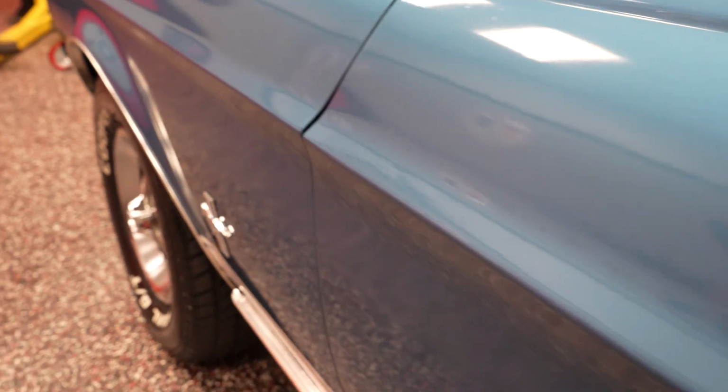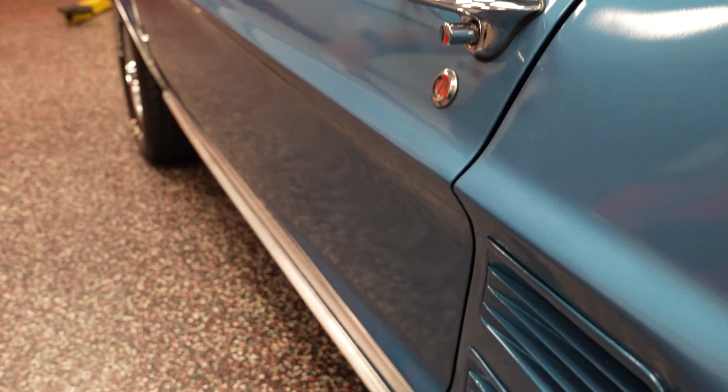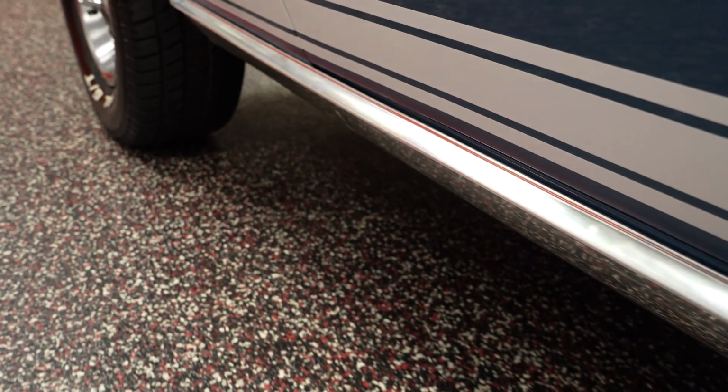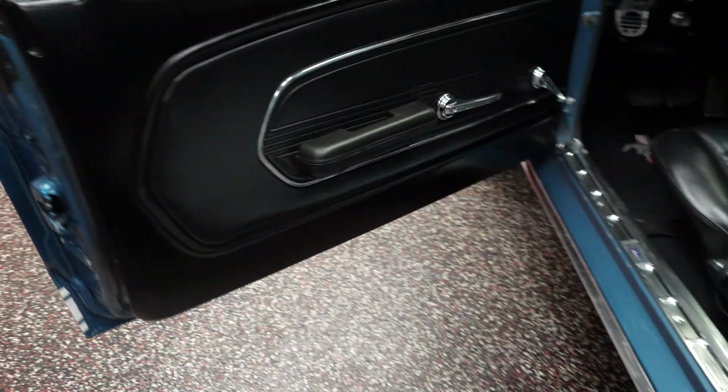Paint on the driver door, both high and low, in really good condition. No issues to speak of. Really nice blue paint on the top portion of the door, center portion, and then down there low, there's no blistering, bubbling, cracking on the driver door. Let's take a look at the interior of this car.